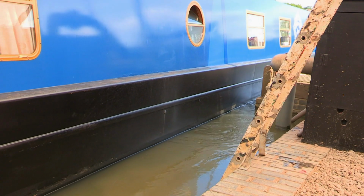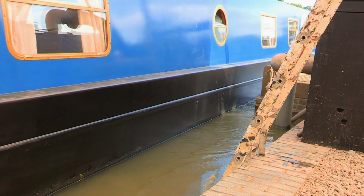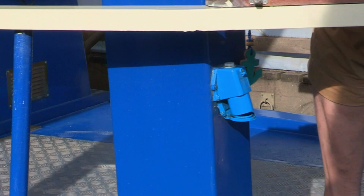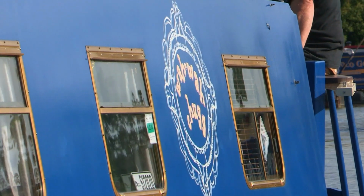Time to take the boat out now. At least I can help Dad with the steering. That's it, Dad, look out. Back a bit.